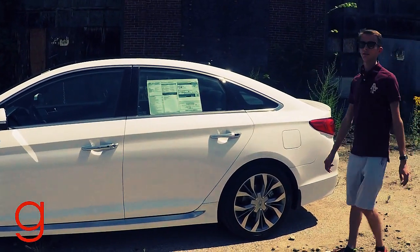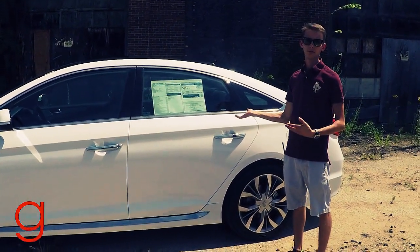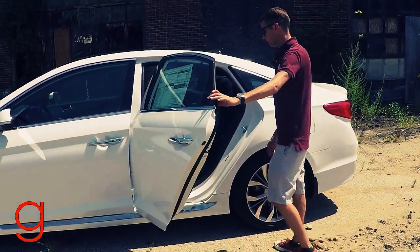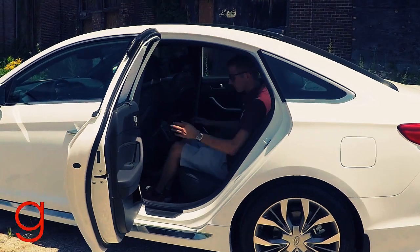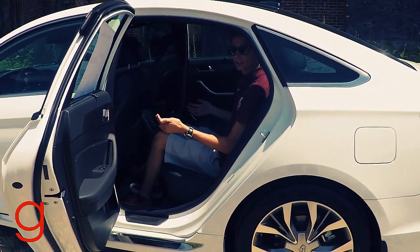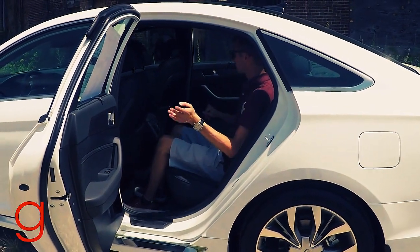The Sonata is a mid-size family sedan, so that being the case, you're likely going to have people in the back seat, and I wanted to show you what we have for room back there. So getting in, it's a nice wide door opening, and my seat is where it was, plus a few inches because it has the memory feature which moves the seat back so that I can have easy ingress and egress.